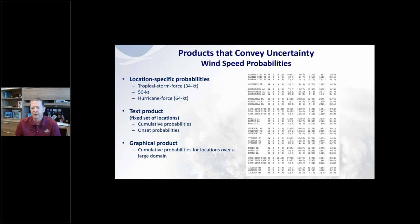But these are the probabilities, again, of tropical storm force, 34 knots, 50 knot winds, and hurricane force winds. The text product contains a fixed set of locations. It provides cumulative probabilities, what's the risk of wind over the entire 5-day forecast period, and then what we call onset probabilities. What is the risk of winds beginning between certain time periods? And then there also are the graphical products that provide that risk at each location over a larger domain.